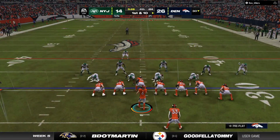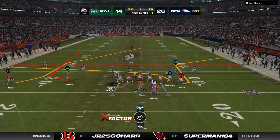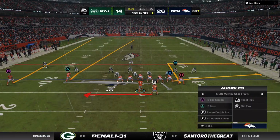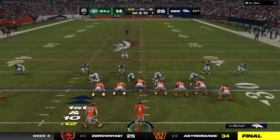And throughout this game, they've been satisfied with what he's given them. Whenever they've needed a big run, a first down, he's the guy they've turned to. And it doesn't matter what the defense thinks. They feel like they've got the confidence to keep handing it to him and keep picking up good yardage.